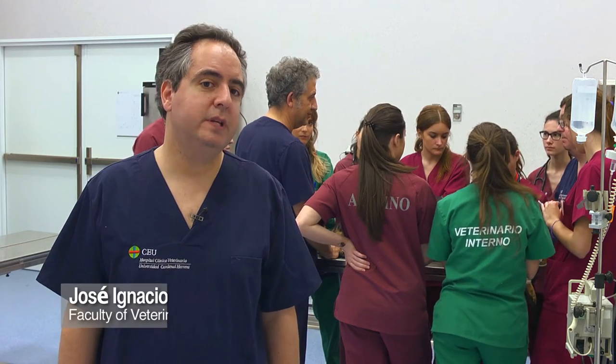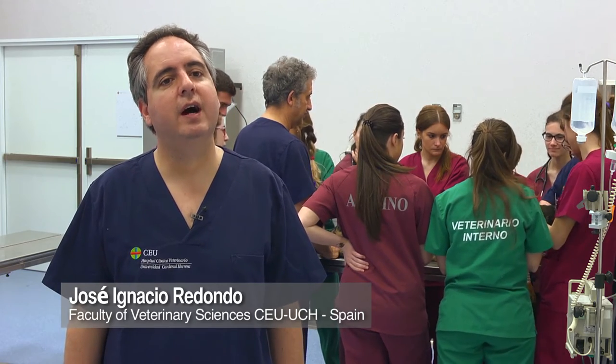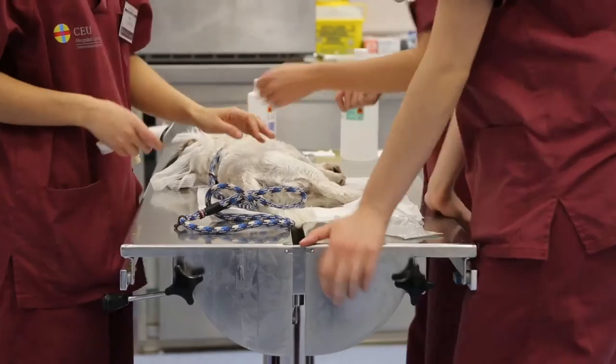Identification of the epidural space is mandatory. A medical doctor called Dr. Baraka described a technique, a very useful and simple technique, at the beginning of the 70s.